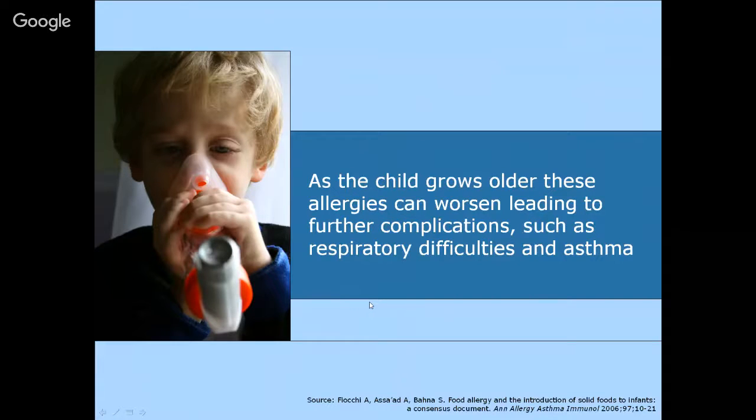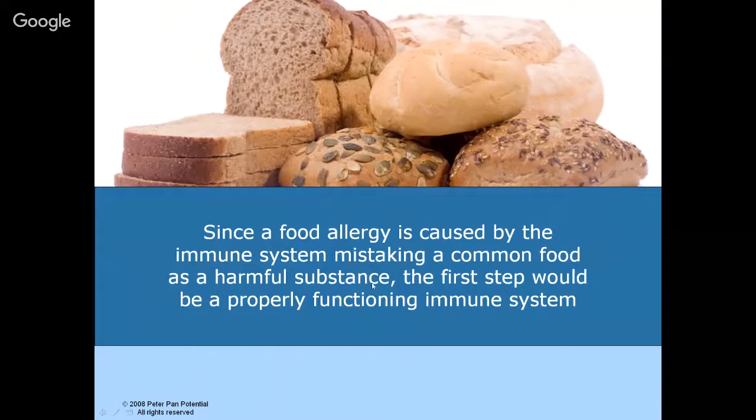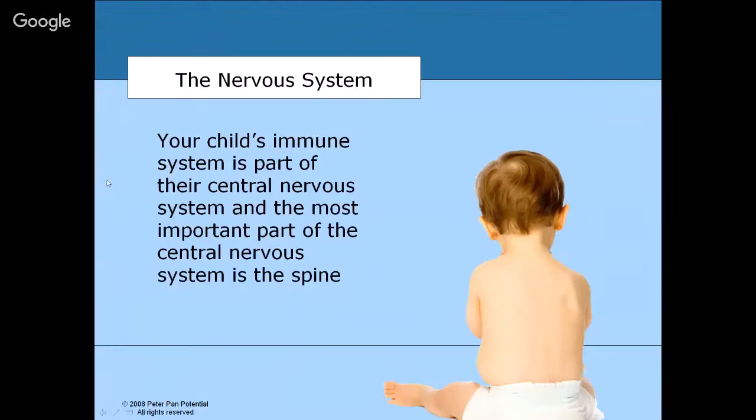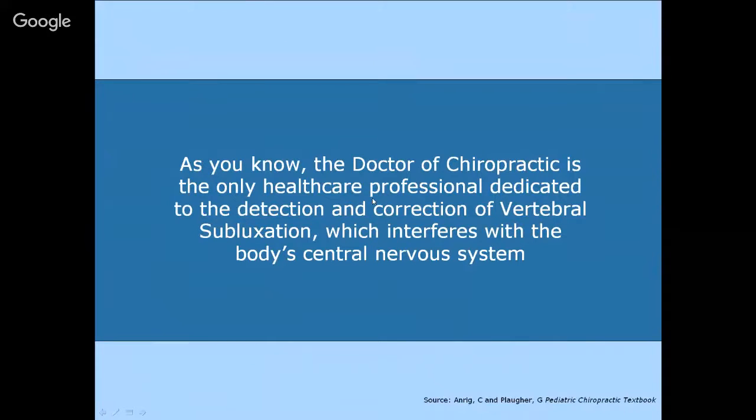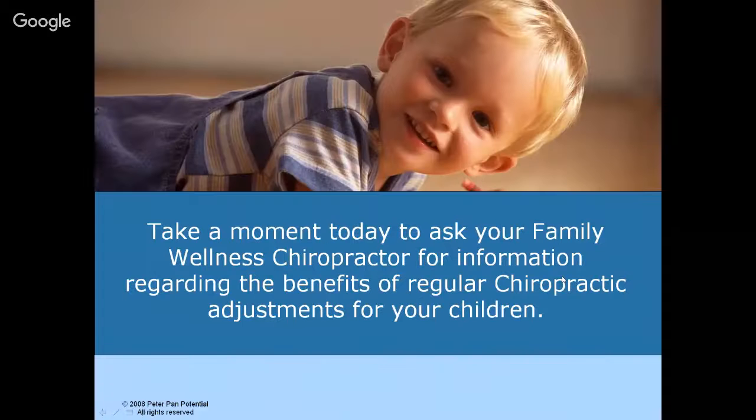So, the chiropractic factor. Since a food allergy is caused by the immune system mistaking a common food as a harmful substance, the first step would be to properly have a functioning immune system. Your child's immune system is part of their central nervous system, and the most important part of the central nervous system is the spine. As you know, the doctor of chiropractic is the only healthcare profession dedicated to the detection and correction of vertebral subluxation, which interferes with the body's central nervous system. While there is no cure for food allergies except to avoid certain foods or follow prevention recommendations, many parents have reported that their children have an improved quality of life with regular chiropractic adjustments. So take a moment today to ask your family wellness chiropractor for information regarding the benefits of adjustments to your children.